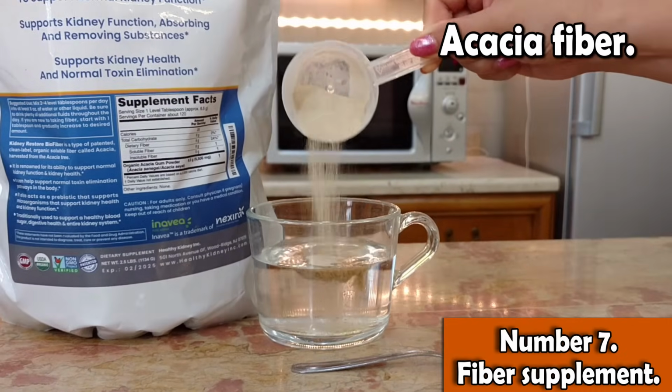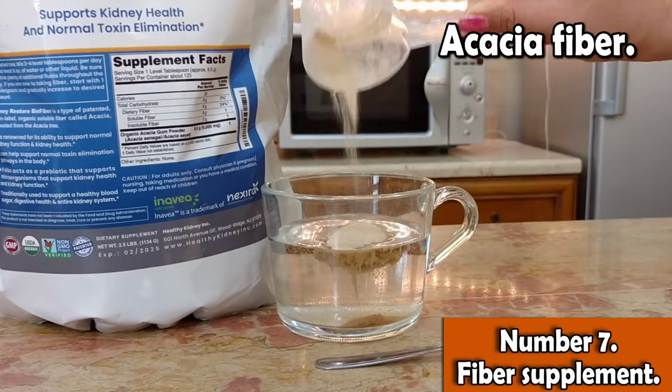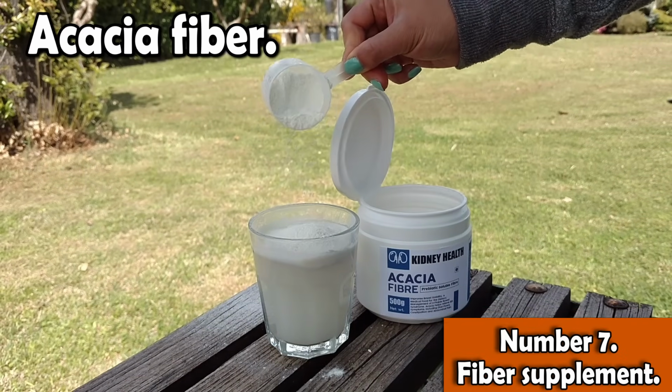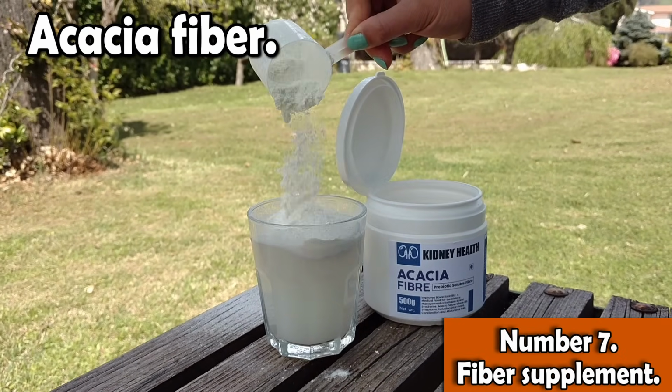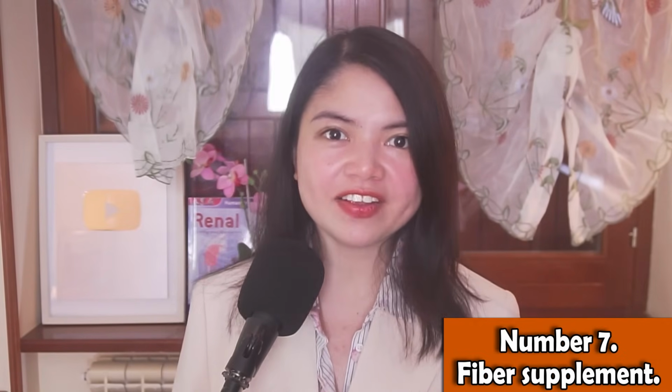Here is where Acacia Fiber shines. Acacia Fiber is also amazing because even if it doesn't have all the benefits of Psyllium Husk, it's much safer in the advanced stages of CKD. In fact, while in order to take psyllium you need to drink a lot of extra water, Acacia can be taken with just enough water to gulp it down and you will still get huge kidney protecting benefits. So there you have it, tailored approach.